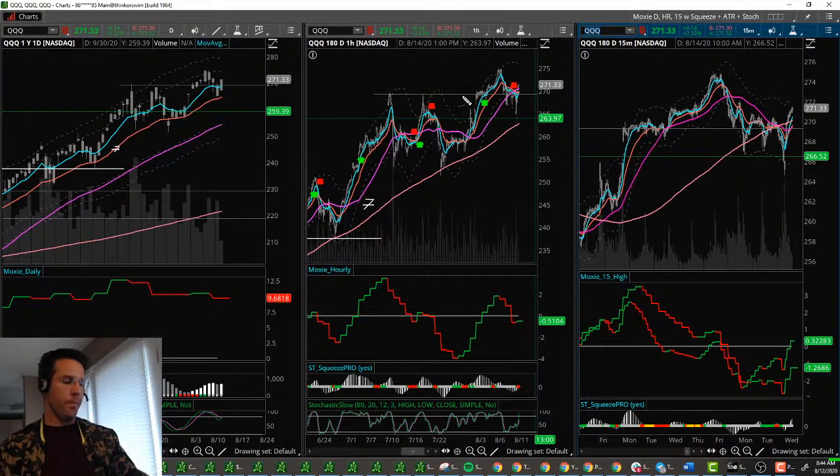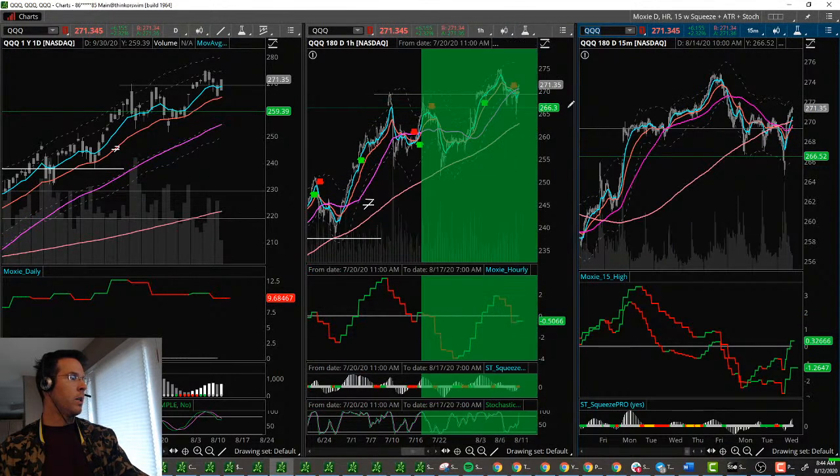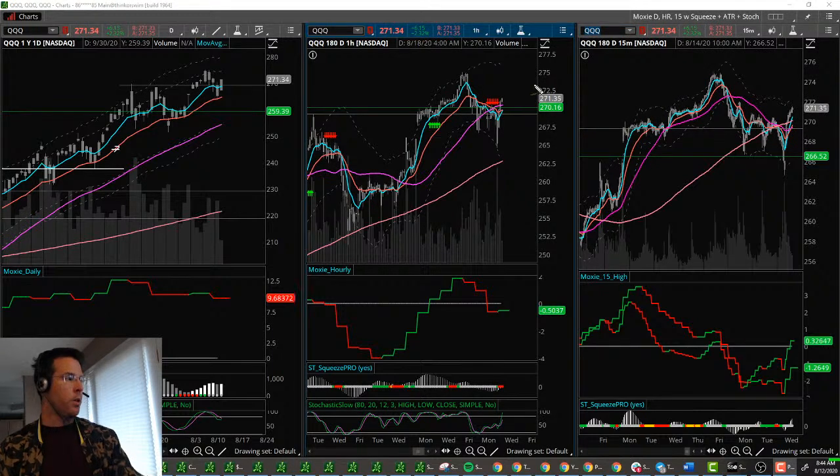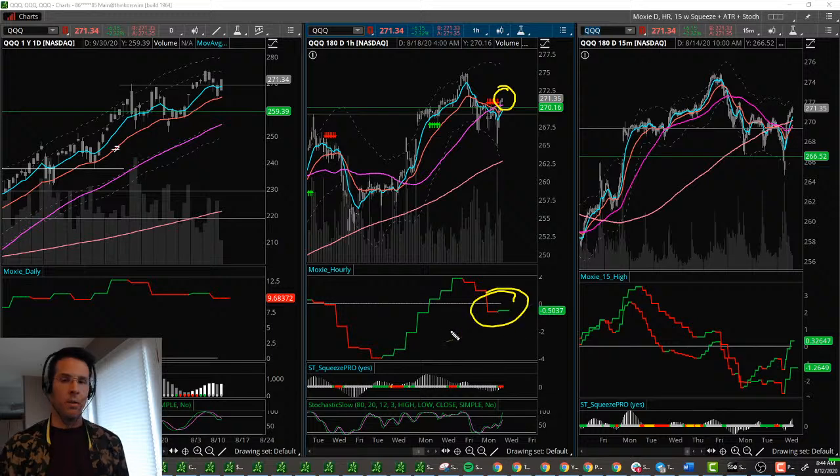The other thing I'm looking at, and let me zoom in here on the hourly chart. On the hourly chart, we're seeing that price is over the hourly 50, but notice that the Moxie indicator is below 0. Again, that's an inverse trampoline move. So for now, and again, I might be wrong tomorrow, I might be wrong later today, I'm seeing indications that make me really concerned to the upside, and I'm starting to hedge and take some action on the downside.